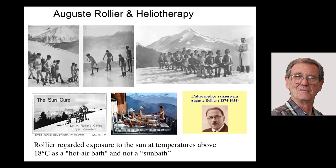Rollier built a clinic in the Alps to treat people with heliotherapy, sunlight therapy. And you can see they're all out in the snow up in the Alps. And Rollier said he regarded exposure to the sun with temperatures above 18 degrees as a hot air bath and not a sun bath. So that's one reason why going up in the Alps or the mountains is good for heliotherapy.